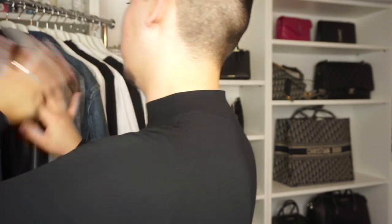But yeah, guys, these are going to be the spring, summer staples that you will see a lot of me wearing. Like I said, if you go on my Instagram, you see me wearing a lot of the same items, a lot of the same black jeans, a lot of the same black white shirts, because these are the foundation that start your collection. Also quality versus quantity.